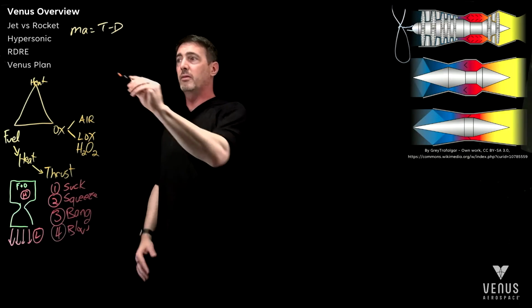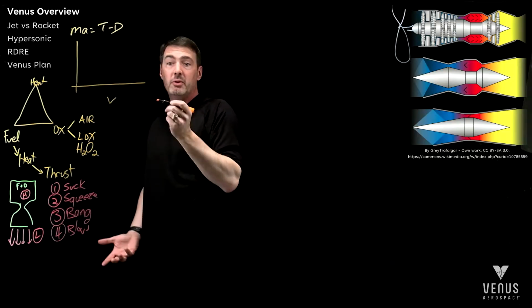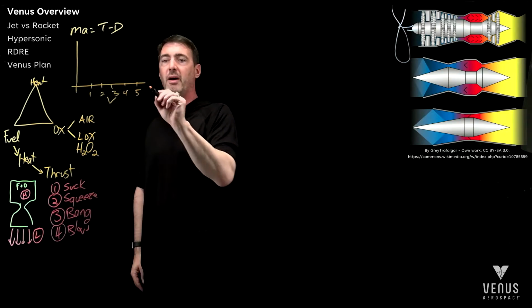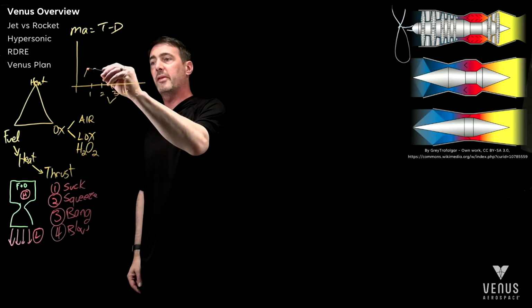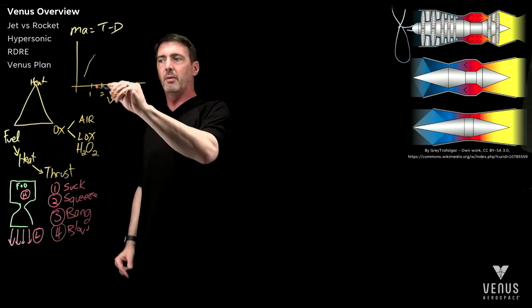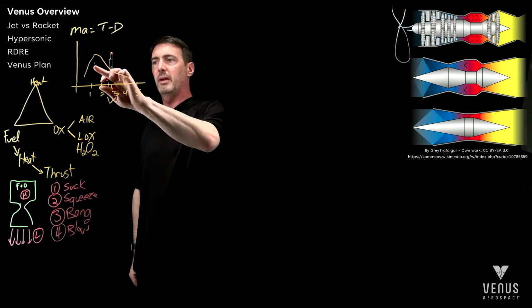So drawing this out for a vehicle though, if this is speed, which I'm going to use just speed as Mach numbers, so if there's Mach 1, there's Mach 2, 3, 4, and 5, I'm going to draw the drag. So the drag really picks up around the sound barrier. Some vehicles can shift a little bit based on what you're doing, but it's basically right there at the sound barrier, and then it'll fall off and come down slowly.